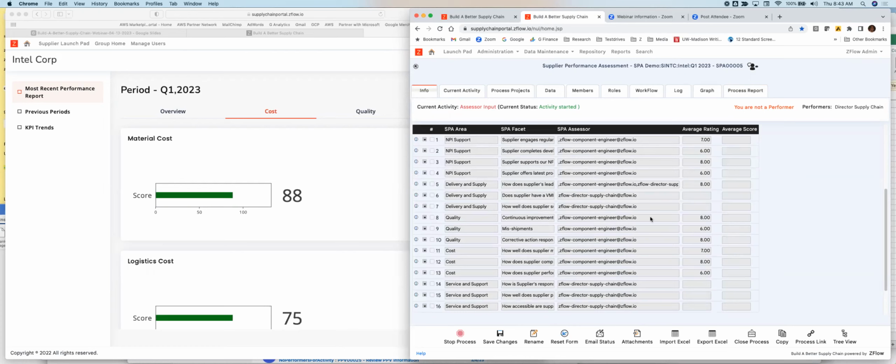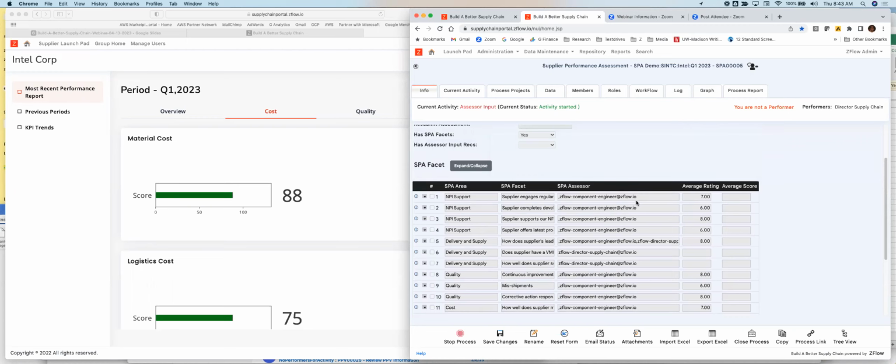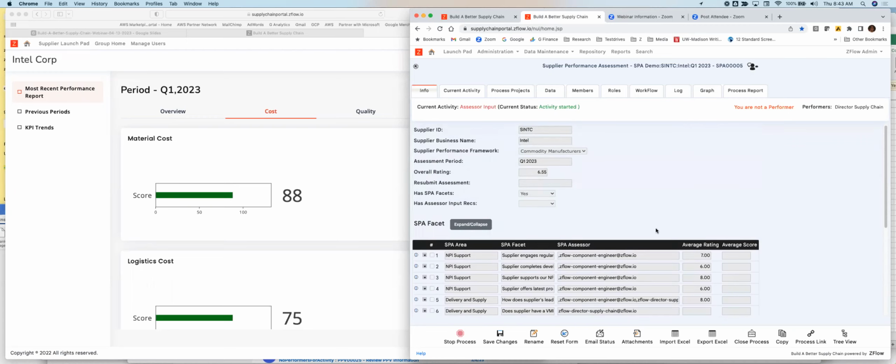So, your supply chain team knows a lot more about your supplier's delivery capability, whereas your component team knows a lot more about how they provide NPI support. Your component team also knows about costing, right? So different people interact with your suppliers and experience their performance differently. And what you want to be able to do is get their input.